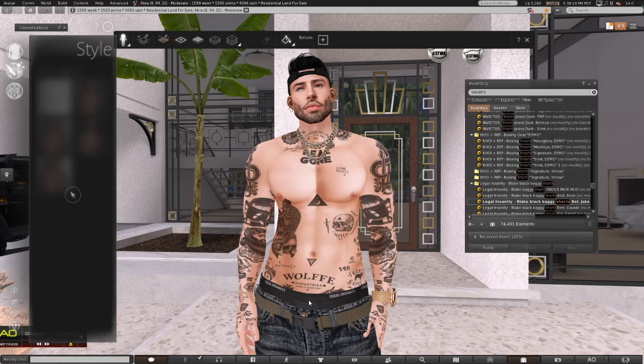They had a very innovative HUD. The style HUD was fantastic. You could install styles to it, like tattoos, body hair, all that stuff. You never had to take the applier out again to use it. It was all right there in your HUD. That was really innovative. No one else has done that since.